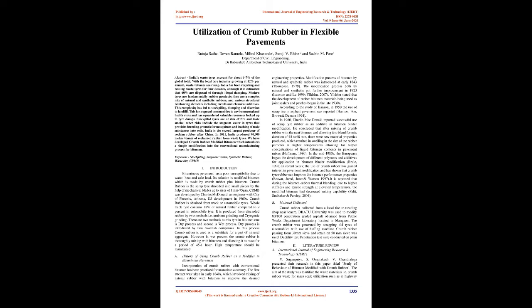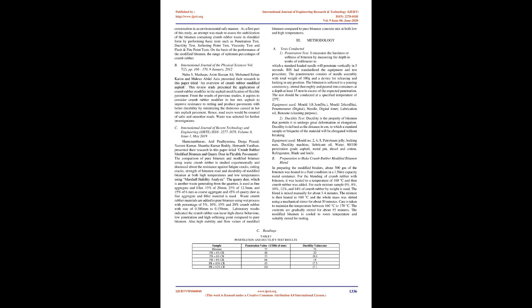modification. Brule, 1996. In recent years, the use of crumb rubber has gained interest in pavement modification and has shown that crumb tire rubber can improve the bitumen performance properties. Brown, Jared, Jones and Watson 1997. It is reported that during the bitumen rubber thermal blending, due to higher stiffness and tensile strength at elevated temperatures, the modified bitumen had decreased rutting capability. Pallet, Sudhakar and Pandey, 2004.